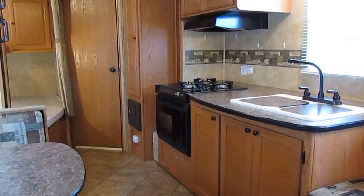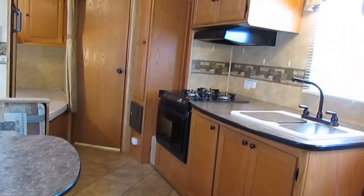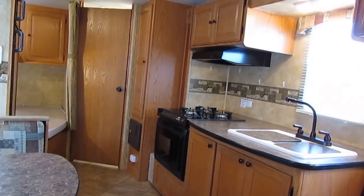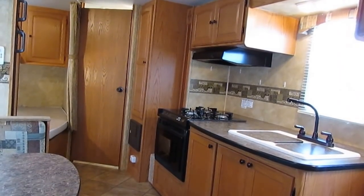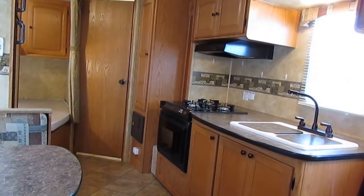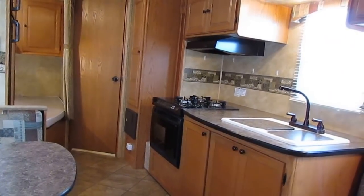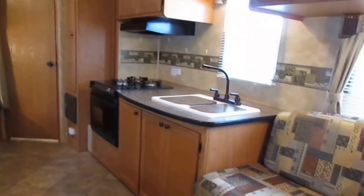If this is your first RV, I do have a recommendation. If this is your first camper, as with any first-time camper buyers or RV buyers, take option A, because this way you have no worries. You can take it right to the campground. You get that demonstration, so you know how to operate everything, and it answers all your questions.